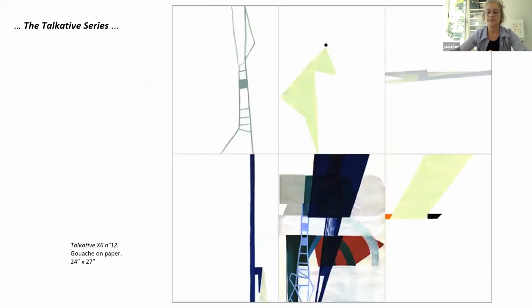Next slide. 6 drawings together. So there I become more narrative. That's why I call that series talkative, as opposed to the silent paintings. Here the viewer is trying to understand these shapes. And some you can really understand. You can say, oh, this is a ladder, or this is a bird, or whatever, or not. So I try to paint just as little as possible and go to the next drawing, and I go back and forth to try to tell a story, which is just like a poem, basically, a visual poem.